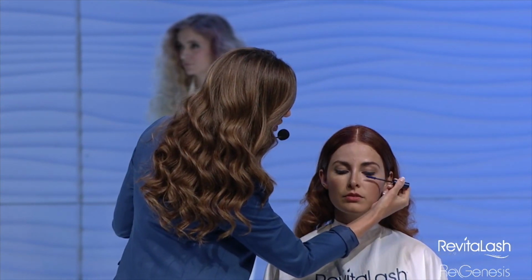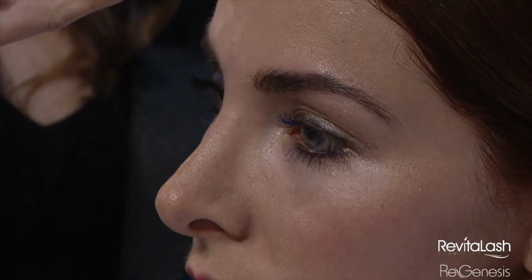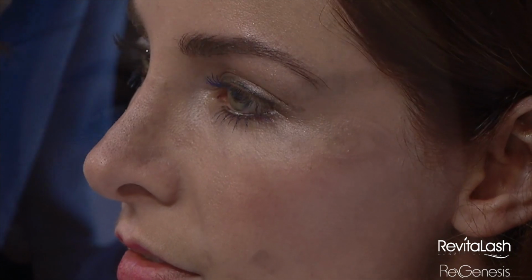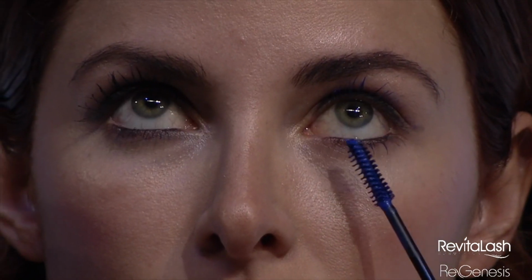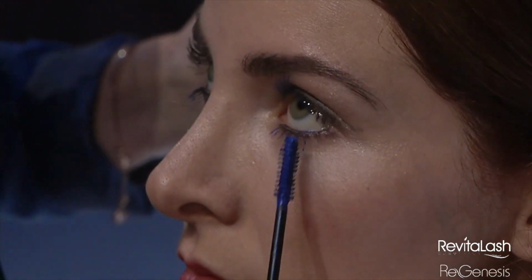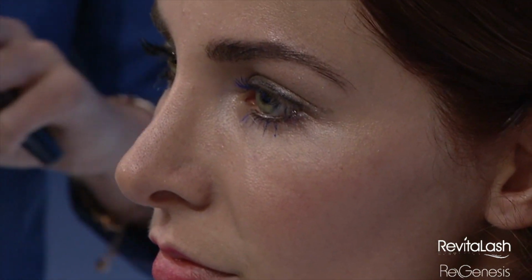The electric blue that I have put on Josie is so gorgeous because it makes the whites of the eyes really pop and stand out. And at the same time, when I go and put mascara on top of this, it's going to really amplify the color of the mascara. And what's really on trend right now is this neon blue color just on the lower lashes and just leaving it there.